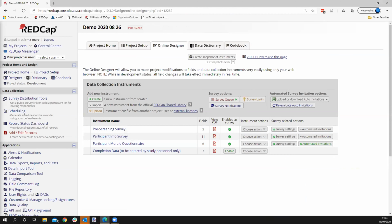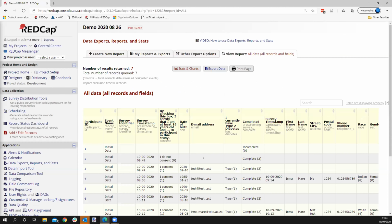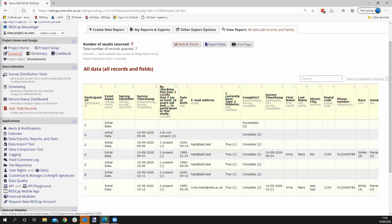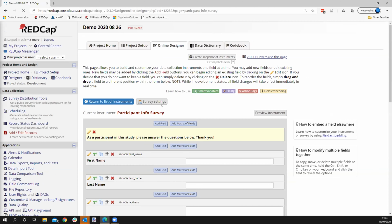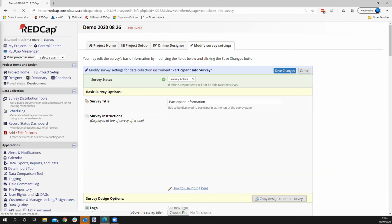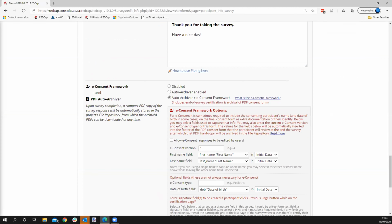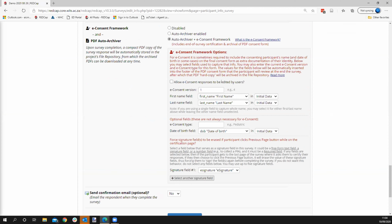And normally you would consume this information by either looking at reports, or by opening individual records and looking at the information in there. How the e-consent framework is different is that you simply take a normal data collection sheet, and I'm going to show you the settings associated with that. You turn it into a survey, and then there's a little section down here at the bottom of the survey settings that allows you to use the e-consent framework.